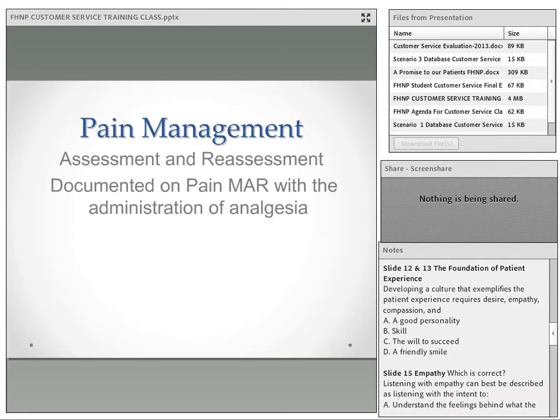But in addition to when you initially give the medication, you must also return to the patient, check the pain goal, and document a response to that pain medication. If it is an IV medication, you must document this response within 15 minutes. If it is an IM medication, you need to document the response within 30 minutes. And if it's a PO medication, you need to document the response within 1 hour.